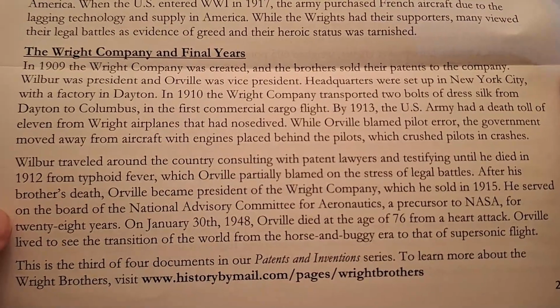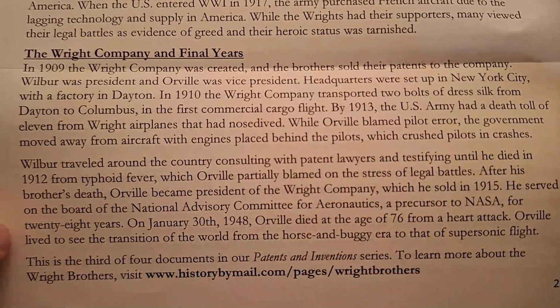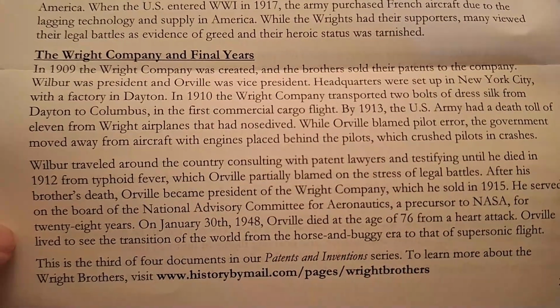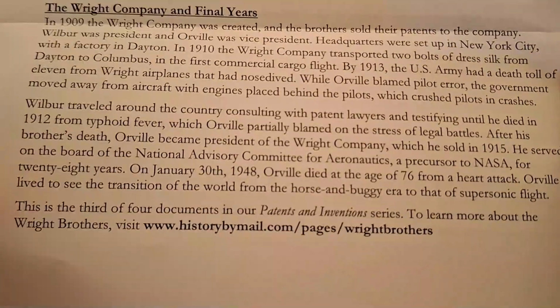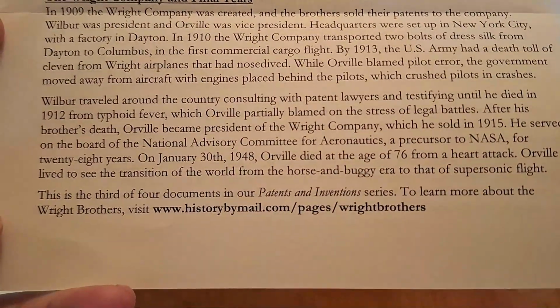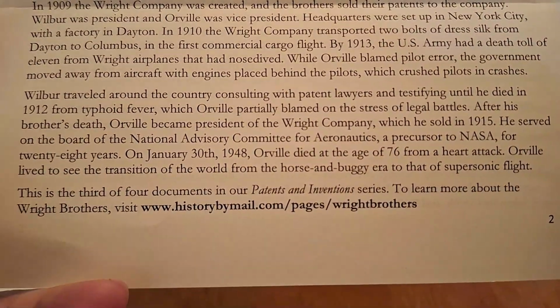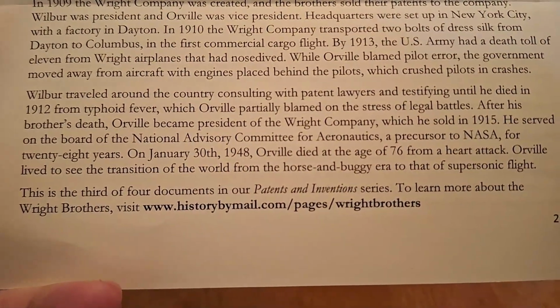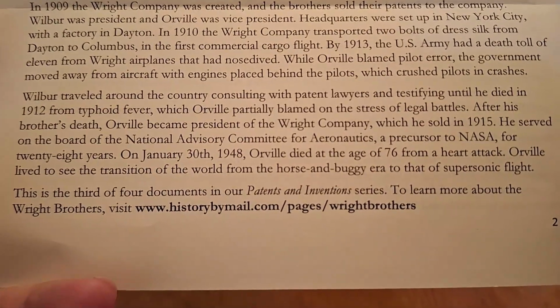By 1913, the U.S. Army had a death toll of 11 from Wright airplanes that had nosedived. While Orville blamed pilot error, the government moved away from aircraft with engines placed behind the pilots, which crushed pilots in crashes. Wilbur traveled around the country, consulting with patent lawyers and testifying until he died in 1912 from typhoid fever, which Orville partially blamed on the stress of legal battles.